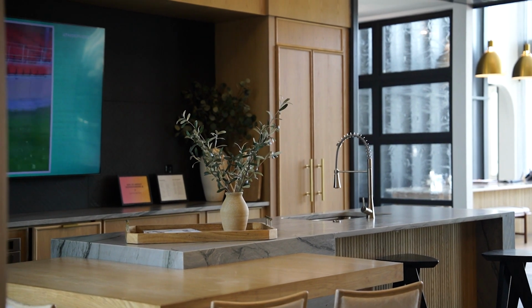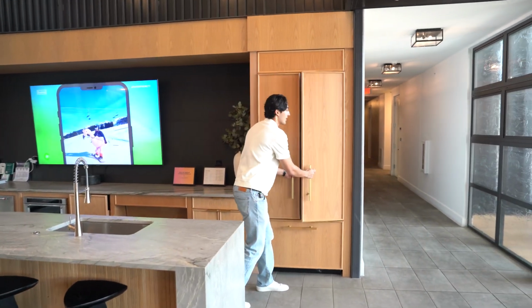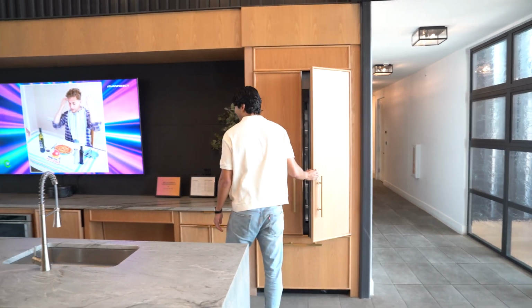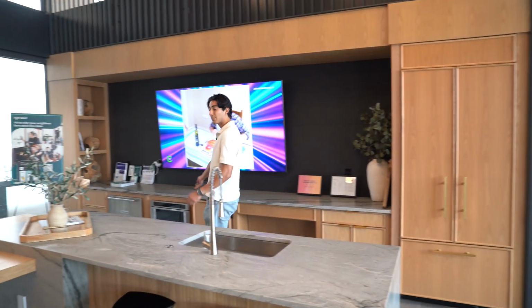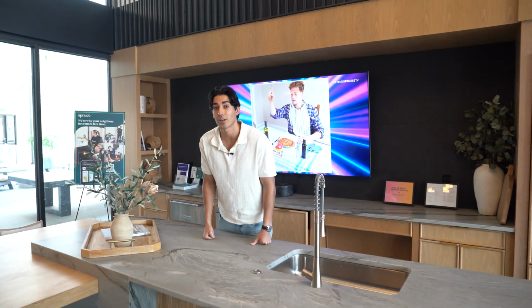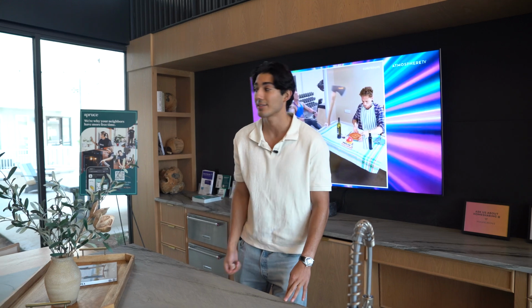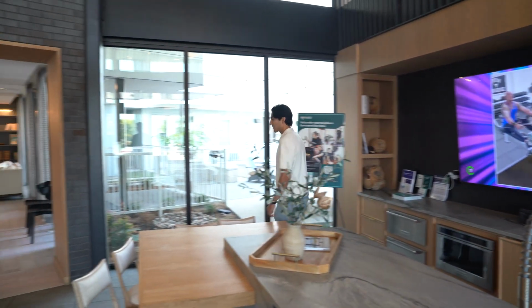Great for cooking up. Look at this, built-in fridge. Baddie. We're gonna have wine fridges. All the appliances right here are gonna be Fridge Air or Kitchen Aid, both of which are very bougie, higher end appliances.